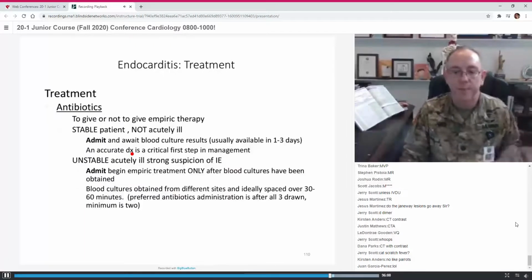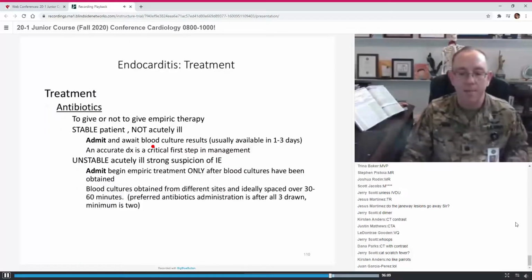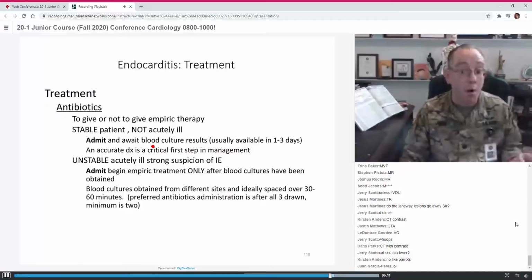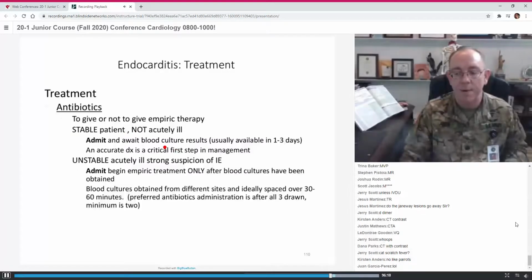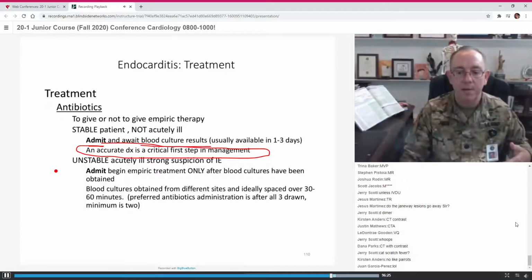Okay, so do we give antibiotics or not? That's one thing we have to decide before we get the results. Stable patients, we don't need to do that. We don't have to, we've got time. So we admit them, get the blood cultures, and come back in 1 to 3 days. We establish an accurate diagnosis, then we treat.